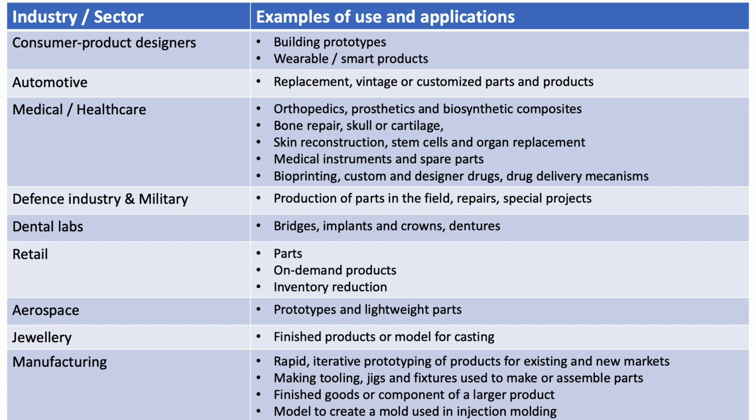So there's some really interesting stuff going on in that industry. In the military, I talked about before already, for dental labs, all kinds of dental products. For retail, for inventory, in aerospace, of course, for creating lightweight parts, a lot of different opportunities there. Many opportunities in jewelry, and of course in manufacturing, doing prototyping, doing jigs to set up tooling for your factories, for parts, for even components of larger products. So many, many different opportunities there.